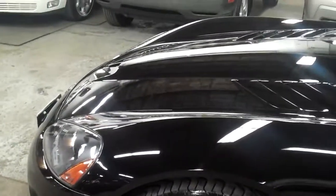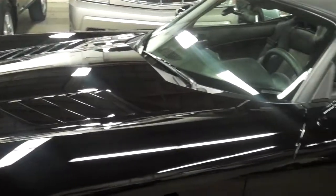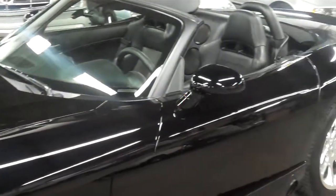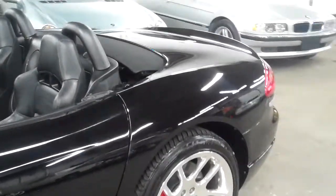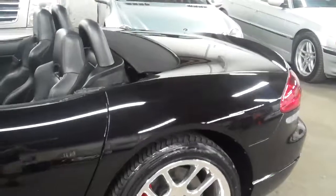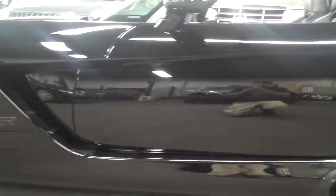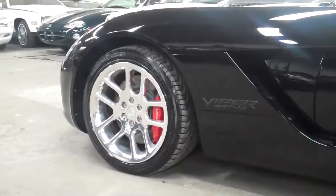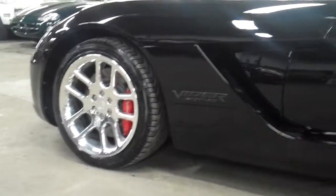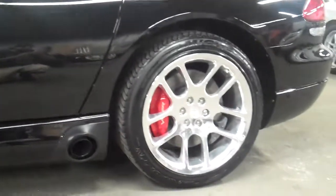Again, this car here is in as close to new condition as you can get in a used vehicle. Again, to reiterate, 17,000 miles on a 10-year-old car. It is a one-owner vehicle. Was purchased new here in the Boston area, and really was driven very sparingly and was absolutely garaged its entire life. There's no accident history whatsoever.